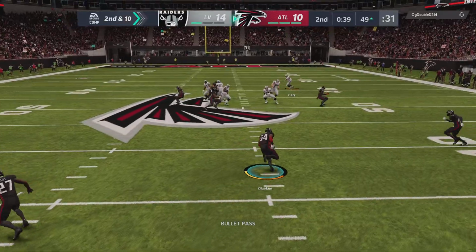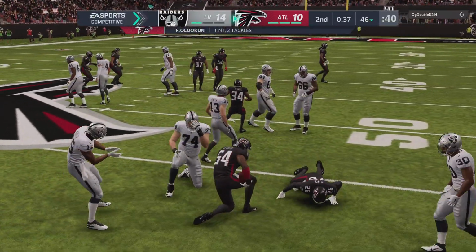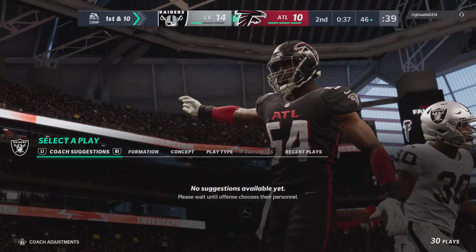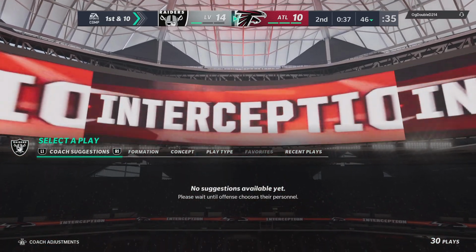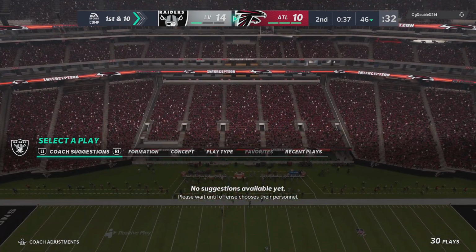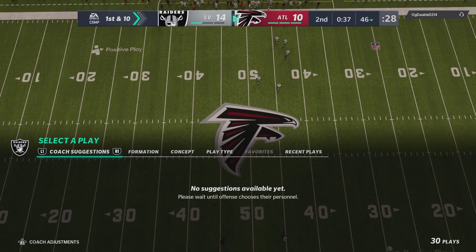Now that'll be tipped and intercepted. Picked off around the 37. And the return out shy of midfield to the 46-yard line. Stay loose. This interception will go on the record of the quarterback, but as a receiver, you've got to understand where you are in the field. Middle portion, you know it's going to come in hot. Square your body to the quarterback and be ready to make the catch.